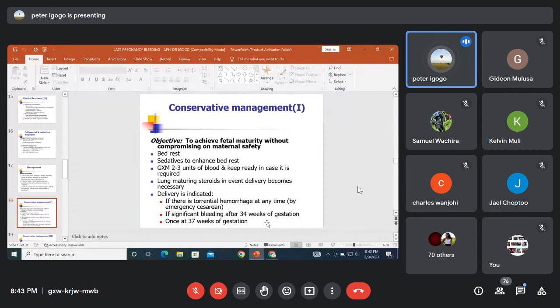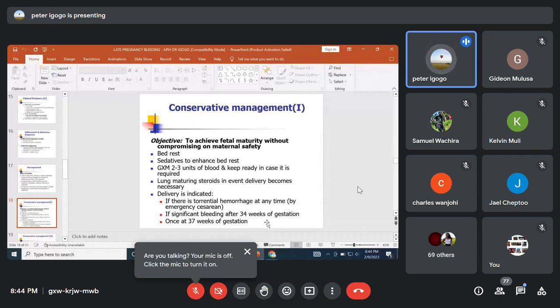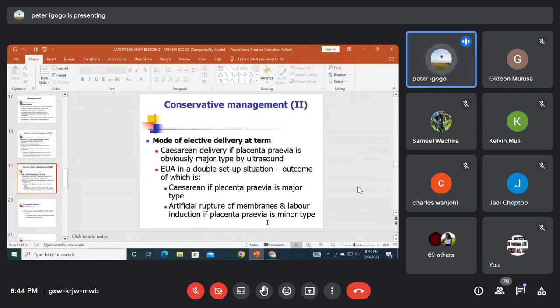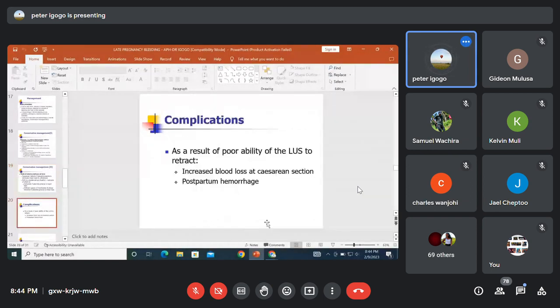In our setup, Mama Lucy will give dexamethasone and deliver if there's torrential hemorrhage at any one time, if there's significant bleeding after 34 weeks of gestation, or when the patient gets to 37 weeks of gestation. So if you are doing conservative, you're supposed to abandon that and consider delivery under those 3 conditions: severe hemorrhage, significant bleeding after 34 weeks, or when the mother gets to 37 weeks of gestation. So the mode of delivery, I said, is either vaginal or cesarean section, and you do it with a double setup, which you guys are going to find out what it is.